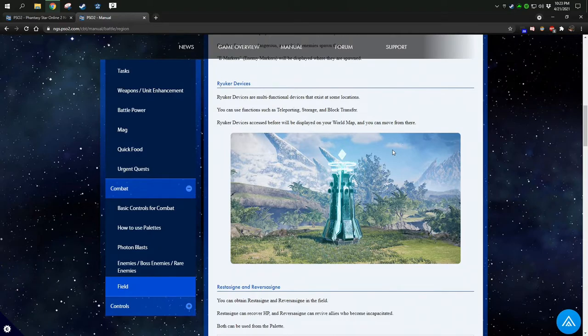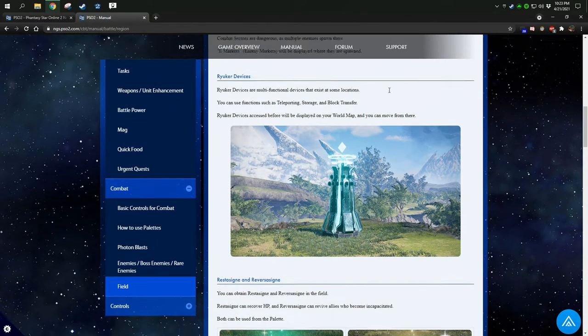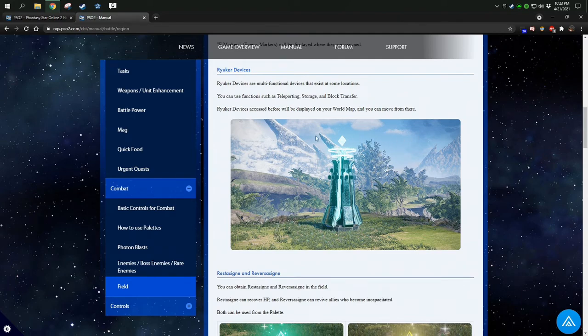So I know some people saw that and were concerned. That's the only reason why. We just didn't have the appropriate level zones. When the game comes out, I'm sure that's not going to be an issue.